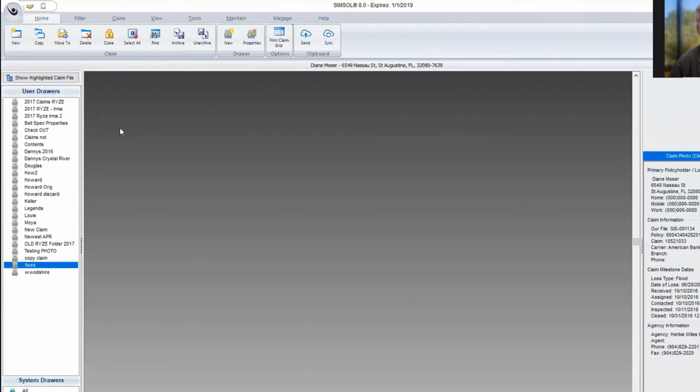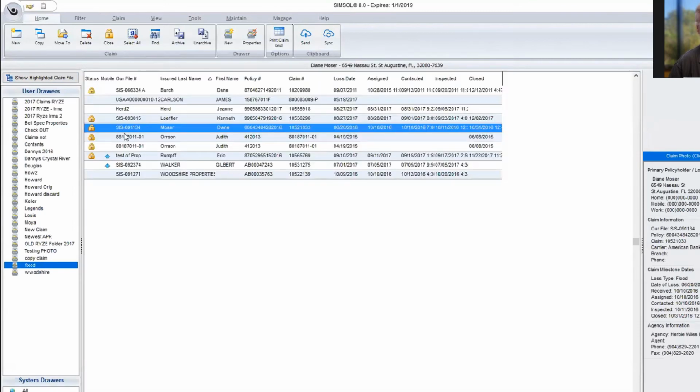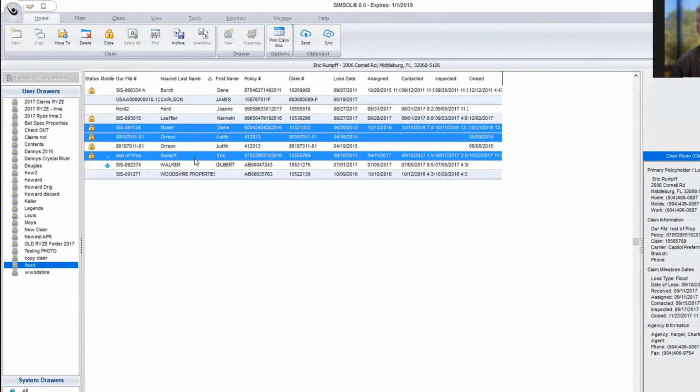First thing that we need to do is we need to be out of a claim. Once we're out of a claim, we select in the blue what claims that we want to archive. Okay. Now I can do a single archive or a multi-part archive, and it's the same procedure, except that we have more claims highlighted. So to highlight more claims, we can select the control key and then select the claims that we want. So I have 3 claims here.